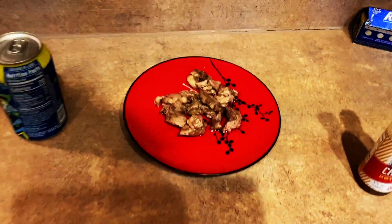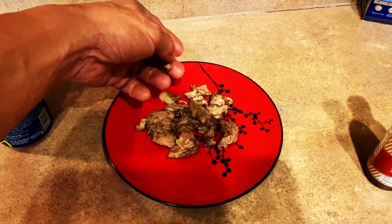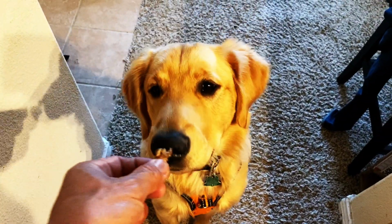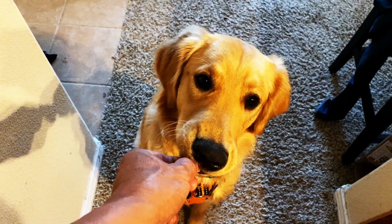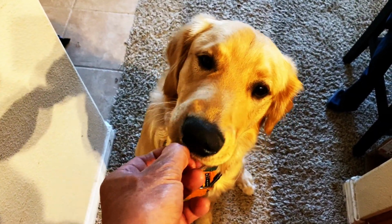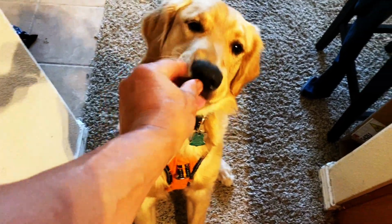The good thing about being a hog hunter is I always have an endless supply of snacks for the little puppy. Y'all want to see a happy dog? Look at this. Look at that. Sit. Good boy. Ooh, you like that pork, don't ya? Happy doggy. Can y'all believe he's almost 70 pounds at 7 months? You like that, don't you? Good dog.